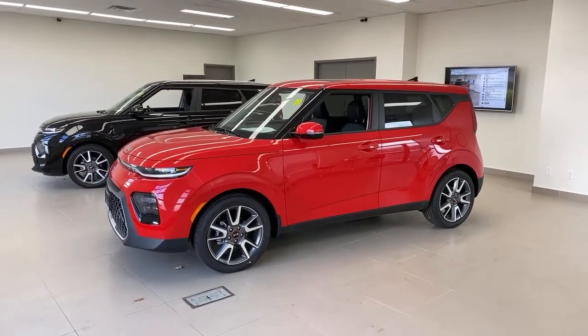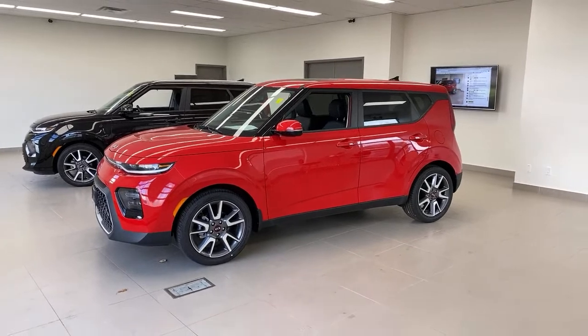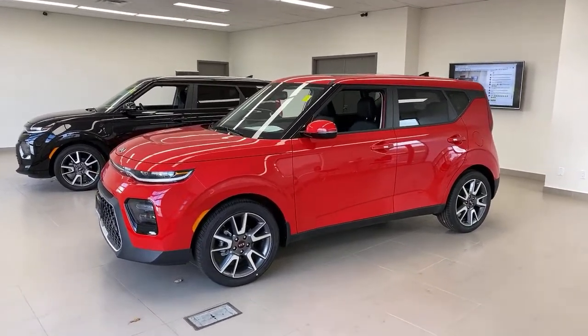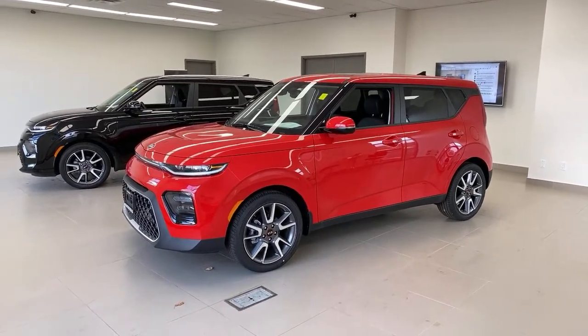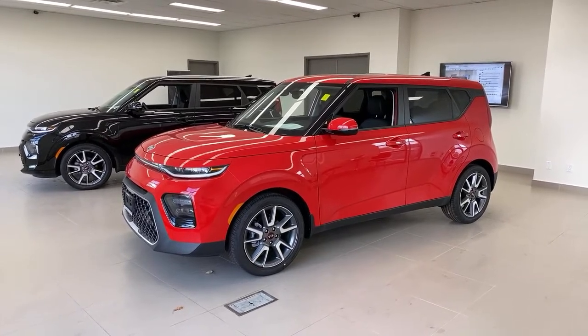Whereas in the Soul, you're going to fit your full-size kids. You're going to fit your parents and grandparents. You can put elderly people who have mobility issues in the back of these cars and not have an issue with that. So that's something to keep in mind. That's probably why they work well for everybody. They skew a little younger in these brighter colors, but it depends.